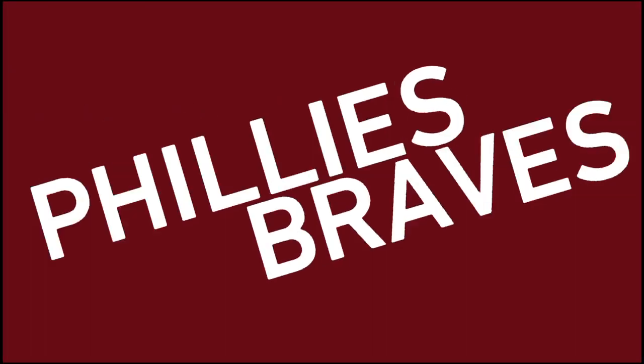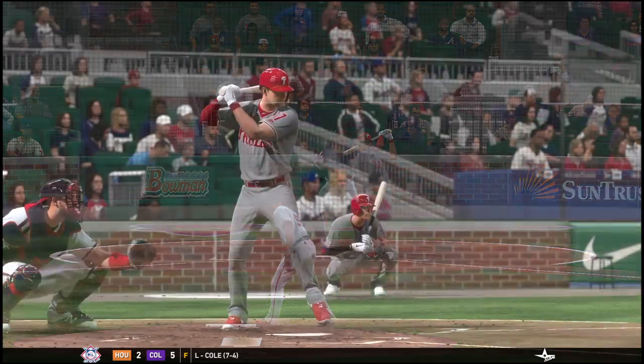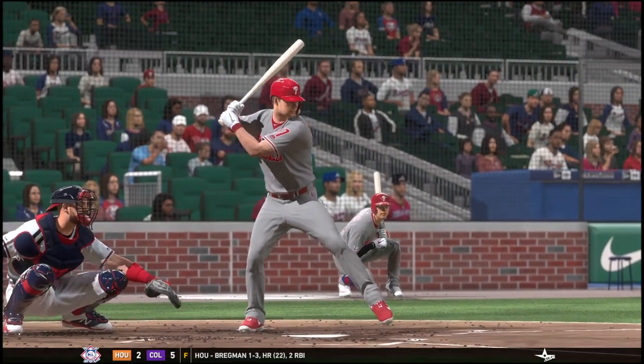Hey, that's a good executed breaking ball down in the zone. You got to tip your hat to the batter right there. He was able to get down on that baseball and drive it for a base hit.